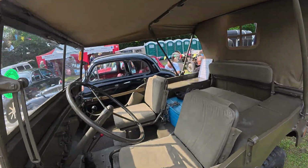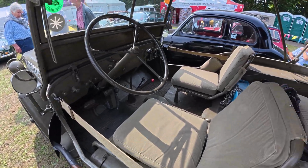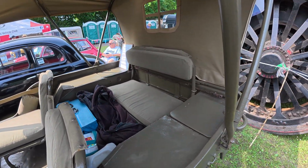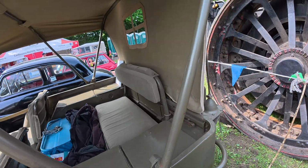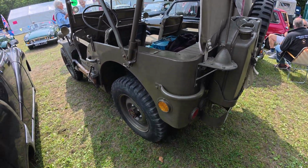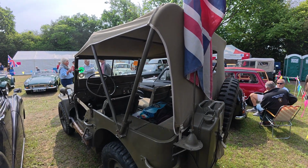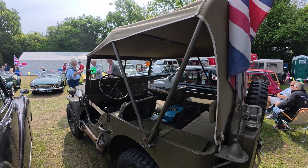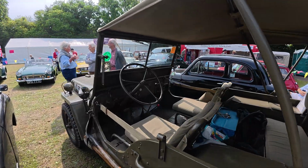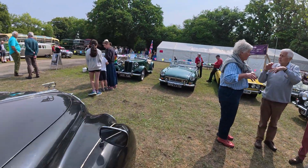This is the interior. It's meant to be kept simple, and according to the sign here it's a Willys, because Ford made some of these, so they had to make so many of them. So the spiritual successor to this in the American military would be the Humvee, big knobbly-tyred things, and the interior being very simple.